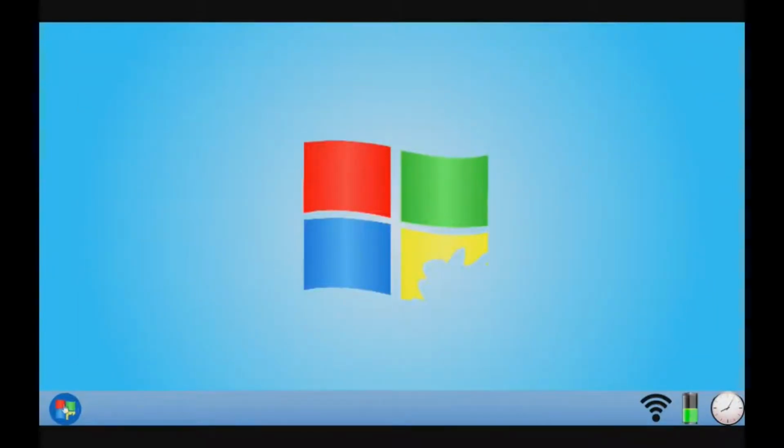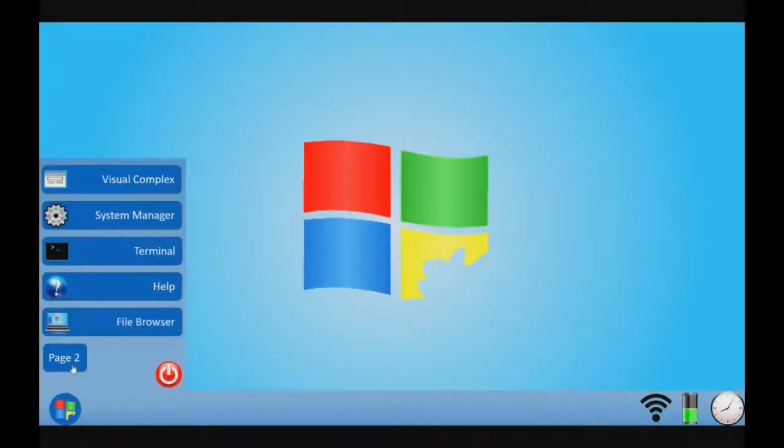Didn't really do that much of it, did we? No. It's actually the second time I did this demo because the first time I forgot to demo the file browser. And also we have page 2. Page 1 and page 2. Page 2 is just a bunch of smaller programs that are in here for fun. I mean, the file browser is kind of important, but yeah.